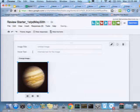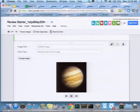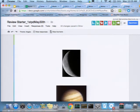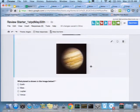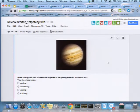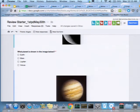Because I'm asking the kids a question about what planet this is, I'm not going to put any of the title and hover text in. I can go back and change the image if it's not what I want, center it. And then when I click done, then maybe I decide I want to drag it below. And you can move it around kind of wherever you want to. And then of course it gives you the same features here where you can delete it if you want to change it, that type of thing. So adding images, 2 different ways, insert or from the add item in form.